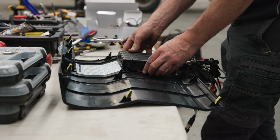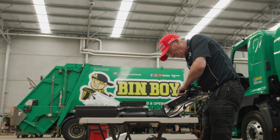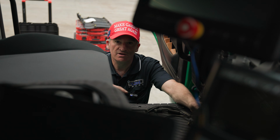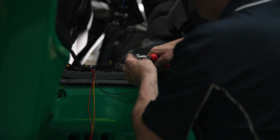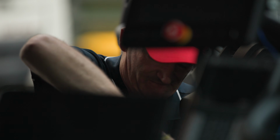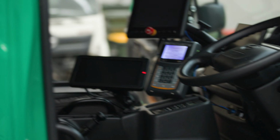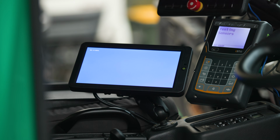What we'll do is mount the DVR onto the panel so that it's ready to clip back in. Find ourselves some power and we'll connect everything up. I think we're ready to turn on. Righto, hopefully. Turn the key and we should get some, we got some lights. Should see the screen come on.